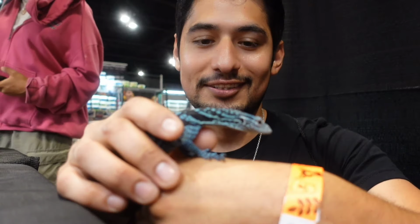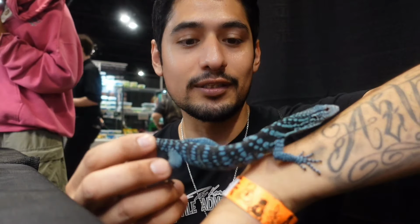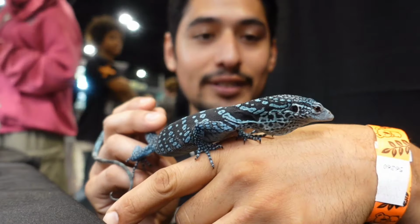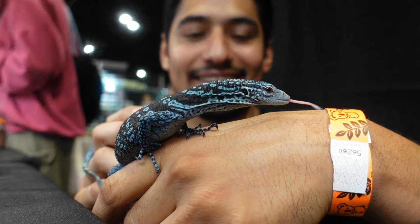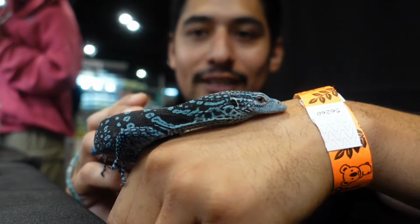Okay guys, for the first time ever, I'm going to hold one of the holy grails in the reptile community. I'm shaking. So this is a blue tree monitor. Even people that don't keep reptiles, they will see it and they're like, yeah, this thing is amazing. I mean, look at this guy. He's a little stressed, as you can see. Jesus Christ, I mean, look at that.